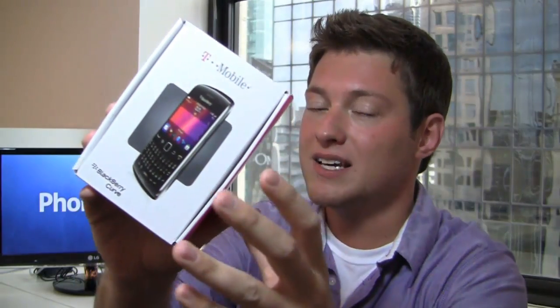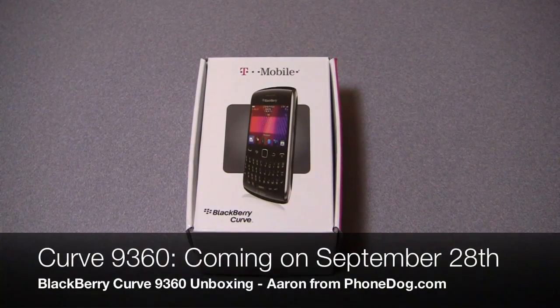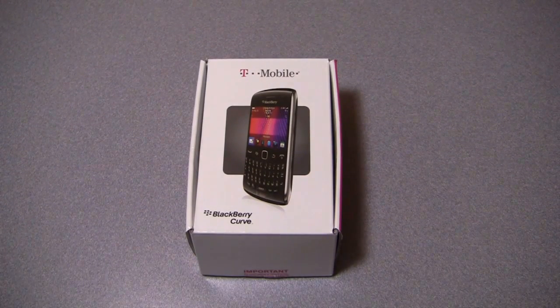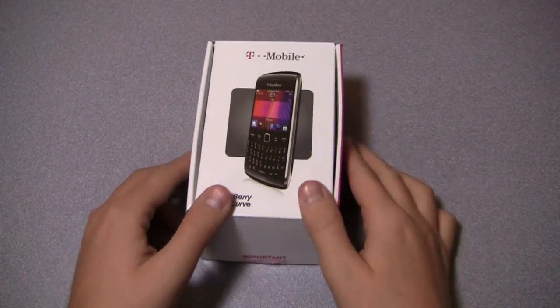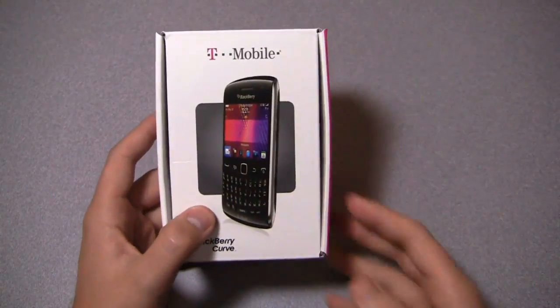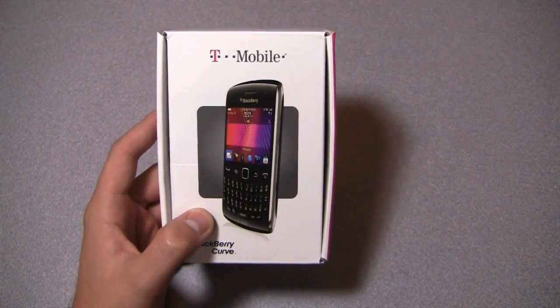BlackBerry Curve 9360 unboxing starts right now. It's one of those natural things we kind of saw coming because the BlackBerry Bold was updated in the 9900, so complete revision from the 9700 and the 9780. So it only stands to reason that the Curve was going to get an update as well. But the new Curve's out. It's BlackBerry Curve 9360 on T-Mobile. It's going to be available on September 28th in black and on October 12th in merlot.